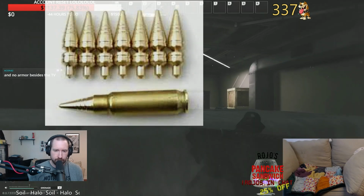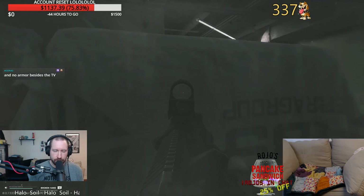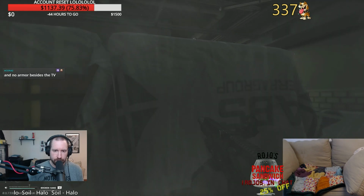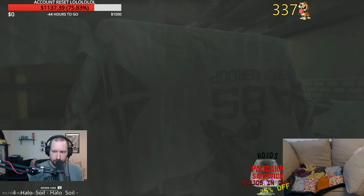For those of you that have been following along with Tarkov's developments, we recently got upgraded AP 6.3 9mm rounds for our 9x19 weaponry. These AP 6.3 rounds are produced by the real world VBR Belgium.